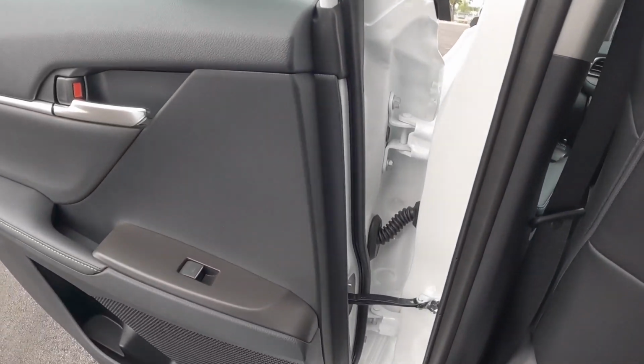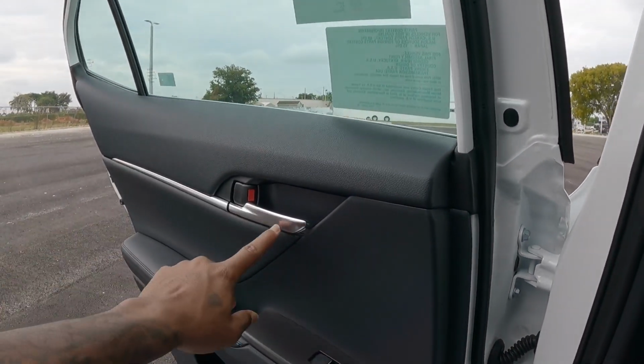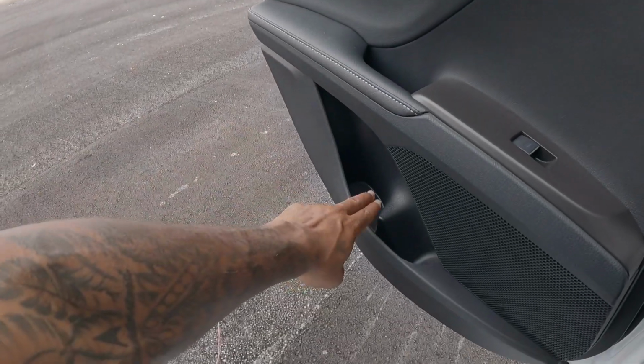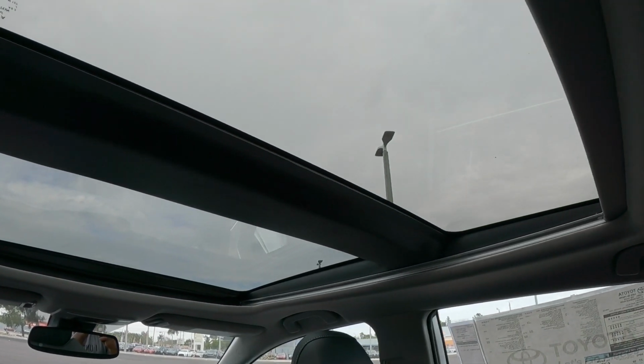I'm surprised to see there's no actual heated or cooled seats back here, but the materials on the door panel are going to be a nice soft touch material with this aluminum painted door handle. This area here is nice and padded with a nice stitching. There's a cup holder and additional storage space here. And like I mentioned above, there's this large panoramic sunroof.